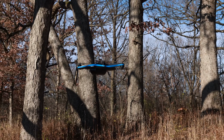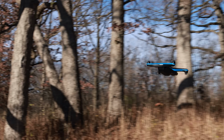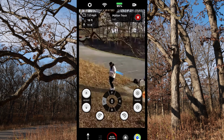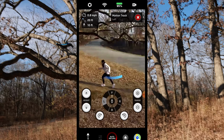So like if I want to go right in between those trees, I just go and push that stick forward. So now we're going to select our subject and set it to track from the left, right there, and go ahead.